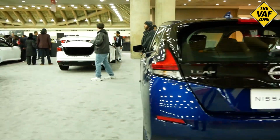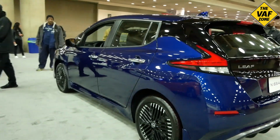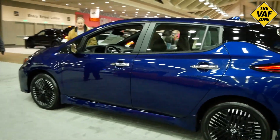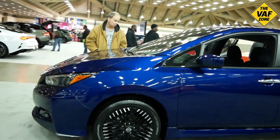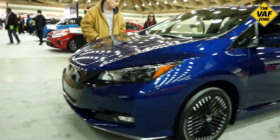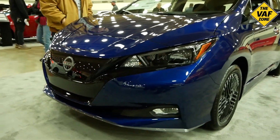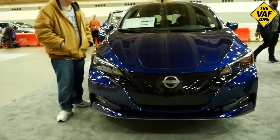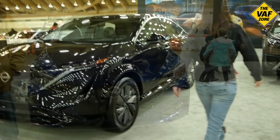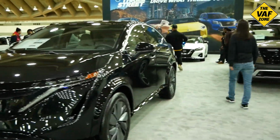Now, the Nissan Leaf was one of the first mass-produced electric cars on the market, and when they first came out, I think their range was something like 35 miles or something, but of course now the range is a lot more. It's about 149 for the basic Leaf, and for the extended range version with the 60 kilowatt-hour battery, it's about over 200 miles.